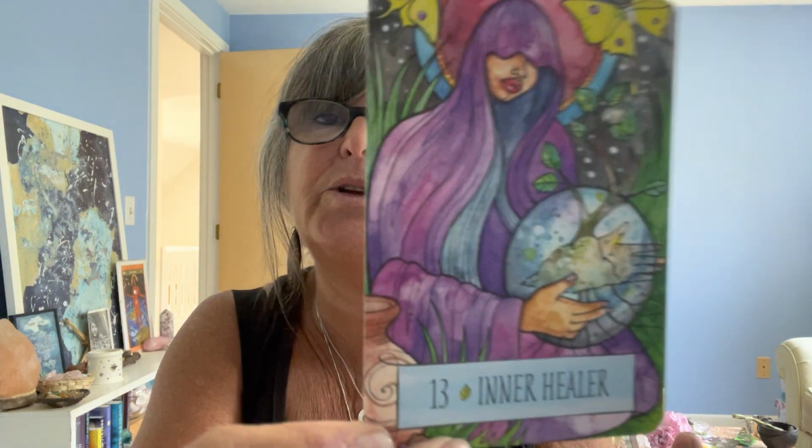These are the card backs. The cardstock is matte. It's a little cardboardy. It's a little hard to shuffle. This is the Gatherer. So this is the card on the cover of the deck. Sacred Temple. Death. So it isn't all light, love and light. There's challenging cards too. Spiritual Journey. You Are Sacred. Warrior Woman. Inner Healer.